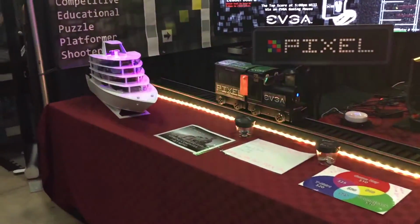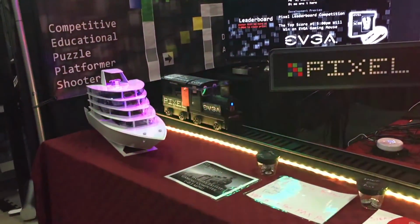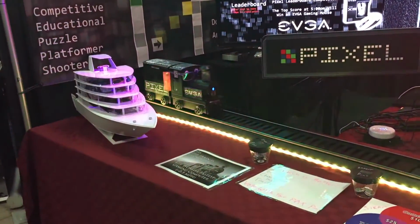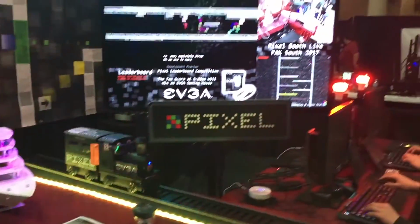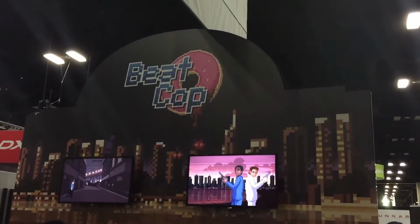Moving on, after that I just went around looking at stuff that I thought was cool and taking video of it. I didn't play any other games. I just kind of took video of games I thought looked cool. Really liked Pixel. They had this cool train that was going back and forth. Then there was Beat Cop. That was pretty fun.